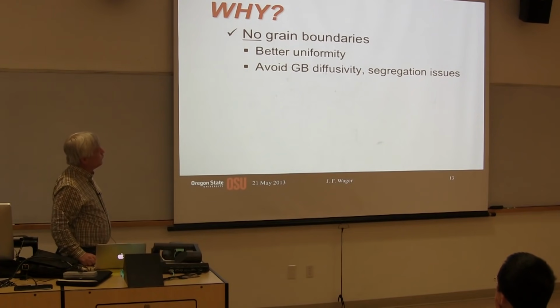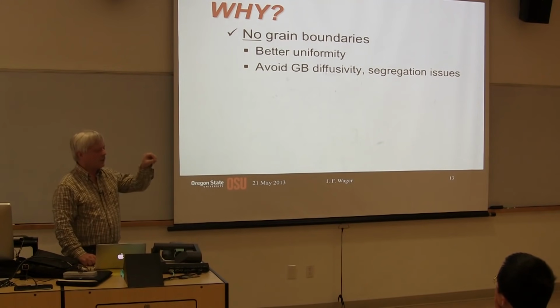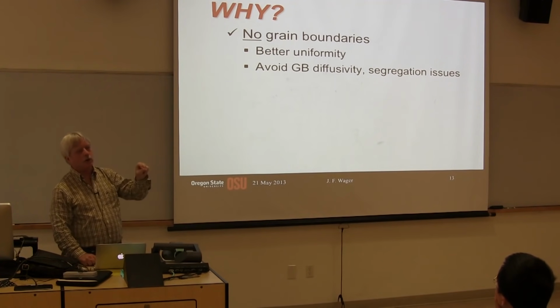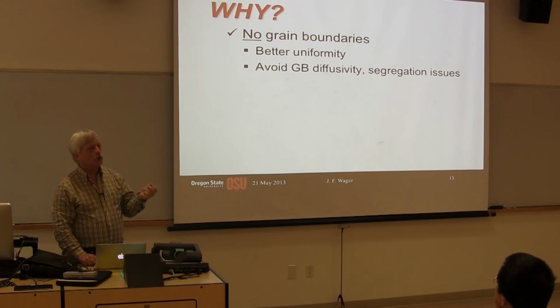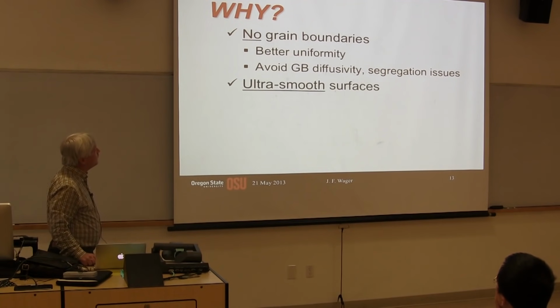Also, grain boundaries are the sinks and source of garbage. A lot of the stuff that you don't want goes into the grain boundary, comes out of the grain boundary. Controlling the electrical, optical properties with grain boundaries is a difficult challenge.